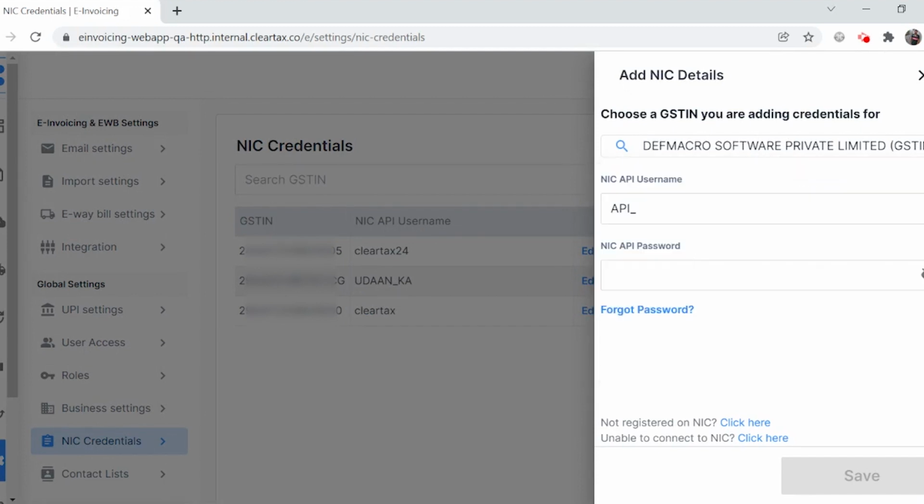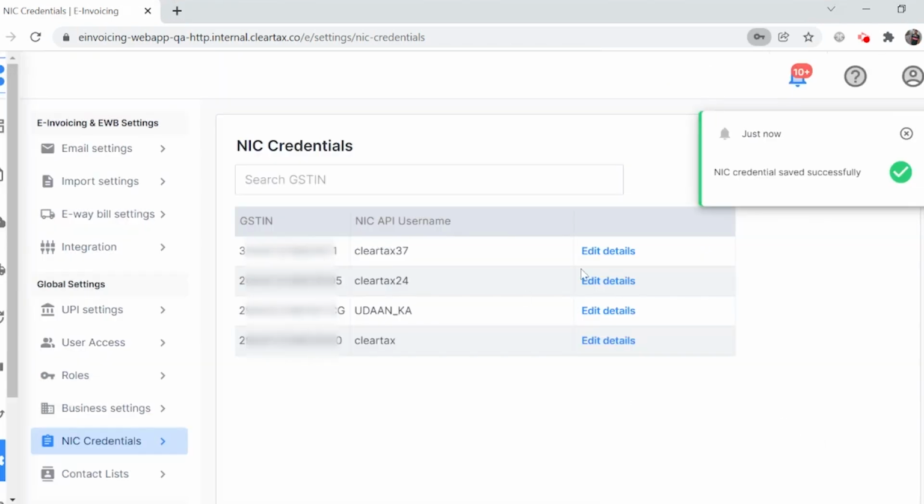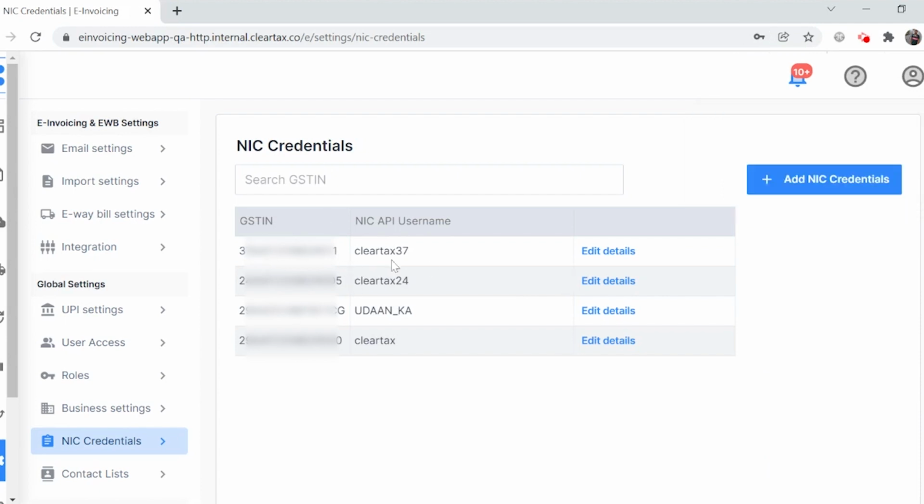Select it from here. Copy paste the, or if you have the username and password handy, just copy that and also add the password and click on save. It would be reflected in the list of GSTINs with API credentials. So this is how you create a GSTIN and add API credentials.